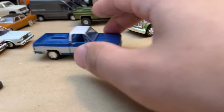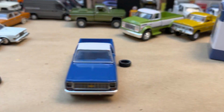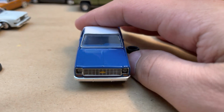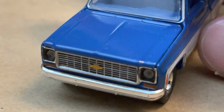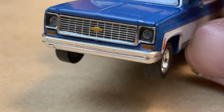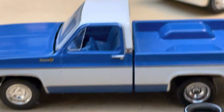73, first year for this square body style. So really cool truck. Like the grill, had most of the cross hatching. So the grill on the 73s got a lot of detail. You can see they blacked out the headlight surrounds, which is correct. So they did a good job. Headlights look good. They're different. They're separate. So that's nice. So there's a lot of good detail on it.